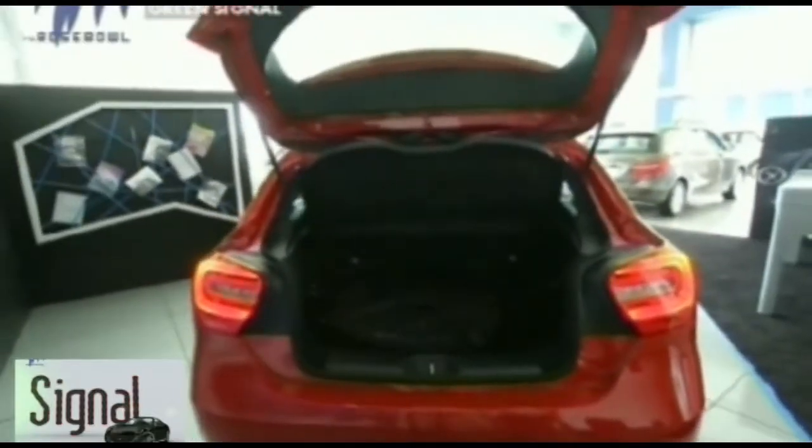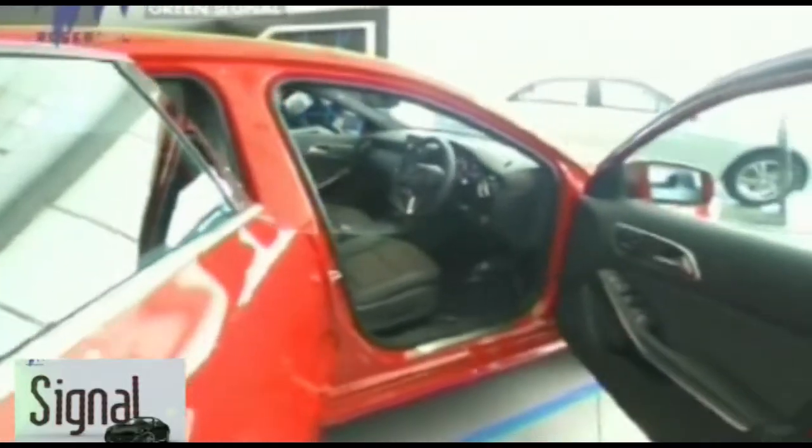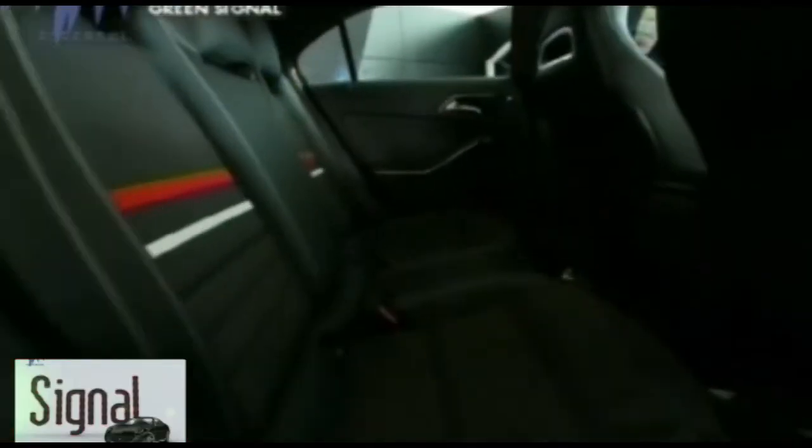The boot, with its 341-liter capacity, is big by hatchback standards, but for the Indian variant, the space saver spare tire sits inside rather than beneath the floor, eating into luggage space.